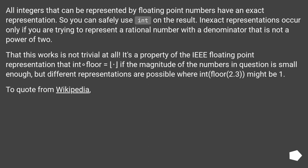All integers that can be represented by floating point numbers have an exact representation. So you can safely use int on the result. Inexact representations occur only if you are trying to represent a rational number with a denominator that is not a power of 2. That this works is not trivial at all.